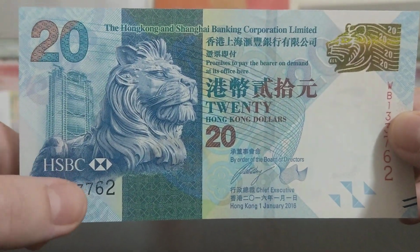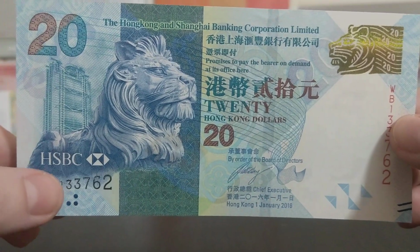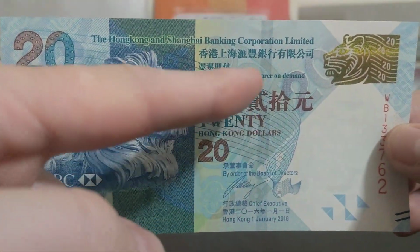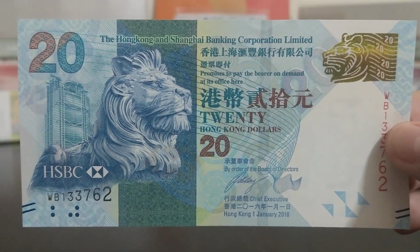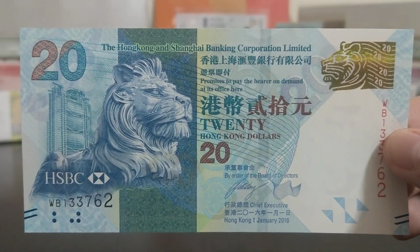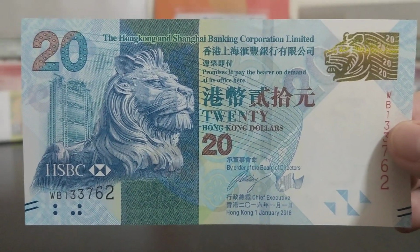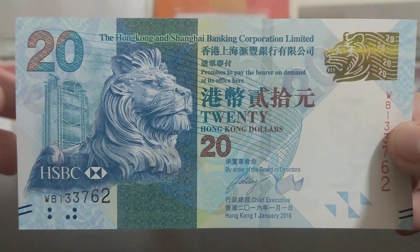You can see at the bottom corner here we've got Braille for the visually impaired, just like on the Bank of China notes, and there are lots of small different sort of designs and patterns that you will see. They're very subtle, but they do change between the different banknotes. However, to the untrained eye, the front of all the banknotes in this series look pretty much the same, apart from the denomination and the colour scheme.